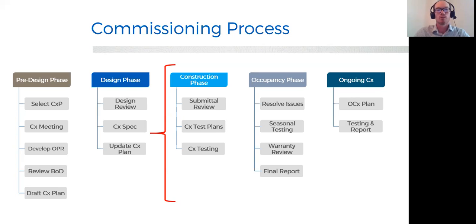You can see some of the key deliverables outlined here. I'm not going to go into too much depth. If you have questions about what happens in this, then please provide those through the Q&A. But essentially, it's a commissioning plan. Those specs are critically important, but as discussed, that OPR, the owner's project requirements, is our roadmap, right?